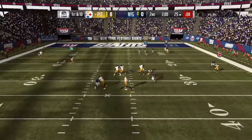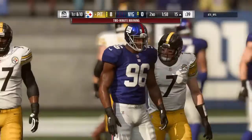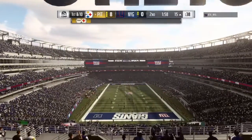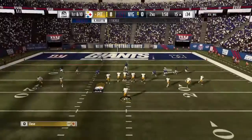They'll throw on 1st down with Roethlisberger. Now he'll dump it underneath to his running back, complete. 1:58 to go in this first half of play. We're back to East Rutherford, but first this timeout.